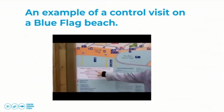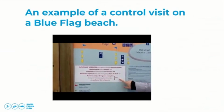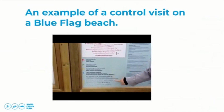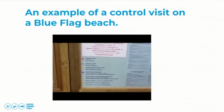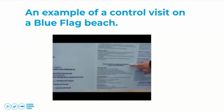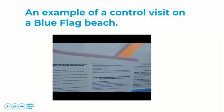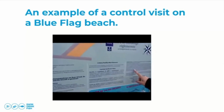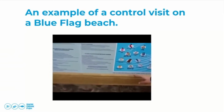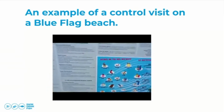Then we have emergency numbers: police, apartments, etc. And then we have the codes for when bathing is guarded or not, and the zone group. We have security advices to enjoy holidays, etc., in all the languages. And then we have the Blue Flag criteria. We have the national contact, and we have the local contact here. We missed the international contact, so I'll ask them to add it somewhere.